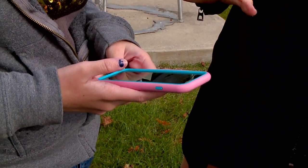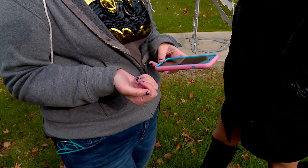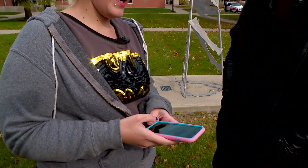You think you would much more likely use an app like this than dialing 911? I'd probably be more likely to use something like this because it's easy. You just press a button and then someone's going to be sent to you. But if you're in a dangerous situation and you have to call the police, you literally have to dial the number and then call. So this one would just be, you just hold it down.